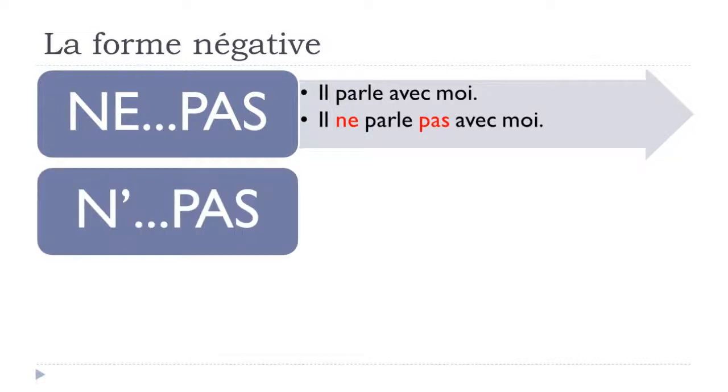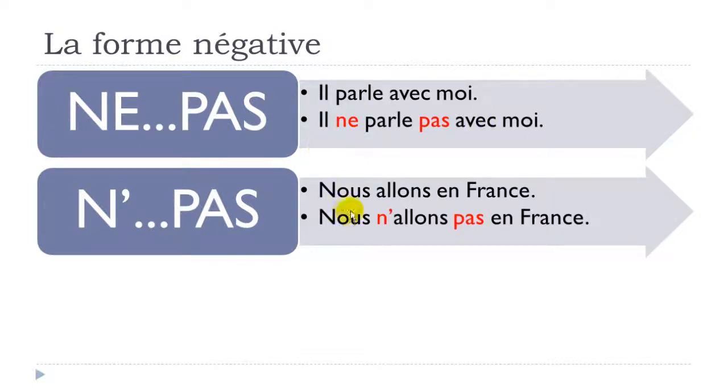Okay? Let's see now how it will go with n apostrophe pas. So, nous allons en France. In that case, you've got the verb aller. Aller means to go. Nous allons, we are going, en France, to France. Here, the first letter is A. Remember the rule: if it starts with a vowel, like here, you will have to drop this e and take away this form. So that's the reason why we've got this n apostrophe.